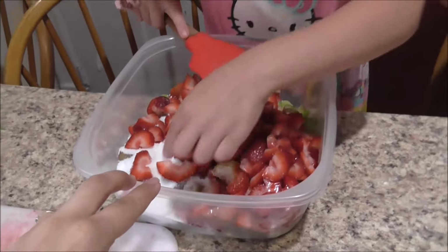The next thing you need is tapioca, this minute tapioca. This helps thicken up the pie and give it that wonderful thickness that it needs instead of having gel. This is what my mom always uses, so I need, I think it's 2.5, let's see, the recipe says 2.5 tablespoons. And Lydia, we're gonna gently stir this.